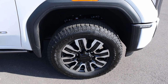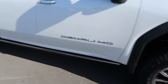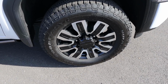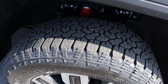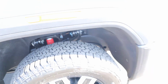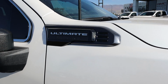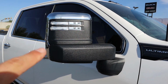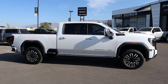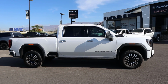Now around the side here, our tire and wheel setup is 275/65/20 in the front and over in the rear. And you guys can see here with the wheels, you got the silver there on the top with the blacked out elements. I think that looks really sharp. And then all-terrain tires, which is really nice. And then you guys can see here with the off-road shocks on this one. And then notice the 3500 badge, you also have these pretty chunky fender flares. Ultimate badge here on the side. And then you got chrome on the mirror caps also down below with the Denali badging. And then taking a few steps back, you guys can see the full side profile here. Also, we got the bedside step that's also visible.